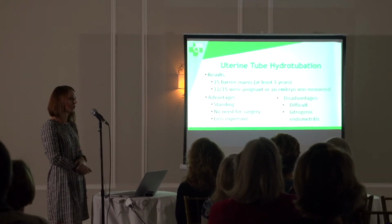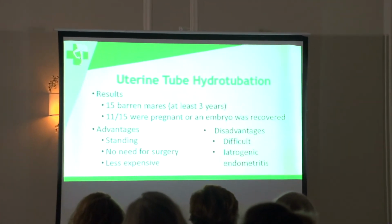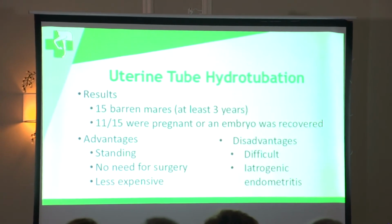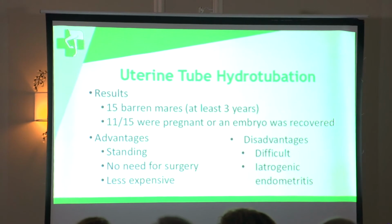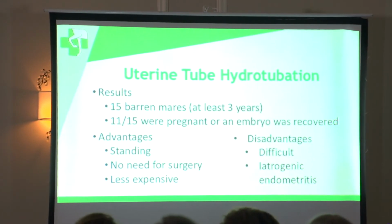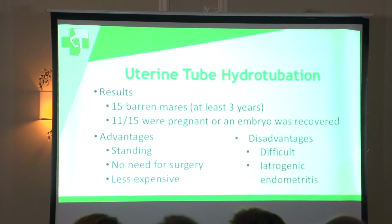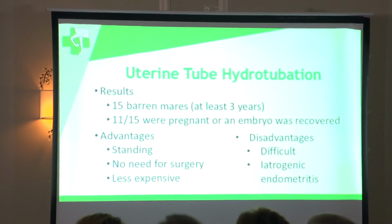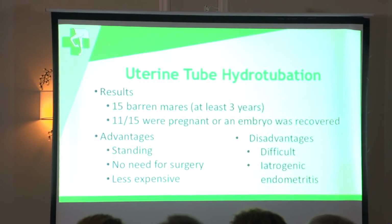Some of the advantages are that this procedure can be performed while standing and no surgery is required, and it's also less expensive than a surgical procedure. Disadvantages are that it's somewhat difficult to get the hang of using the endoscope, and we can sometimes get iatrogenic endometritis, so those endoscopes can sometimes seed bacteria into the uterus and cause endometritis. So we're pretty careful about disinfecting those prior to and also after performing this procedure.